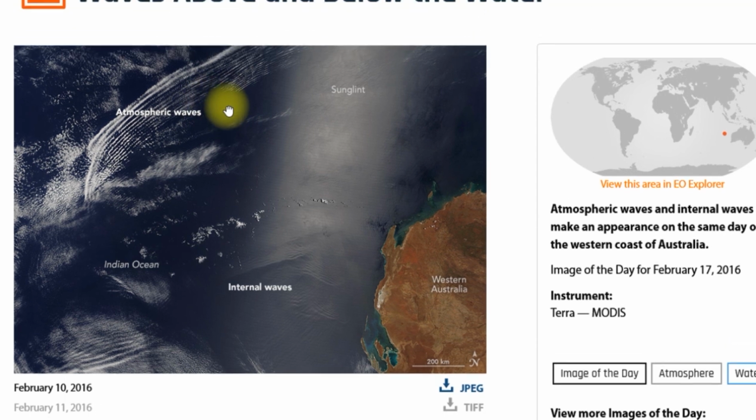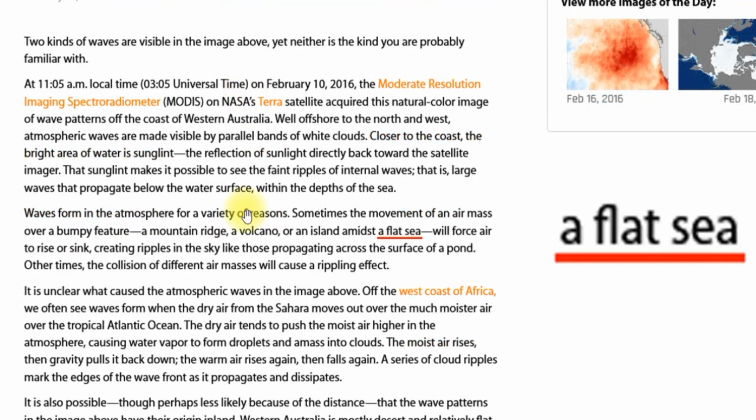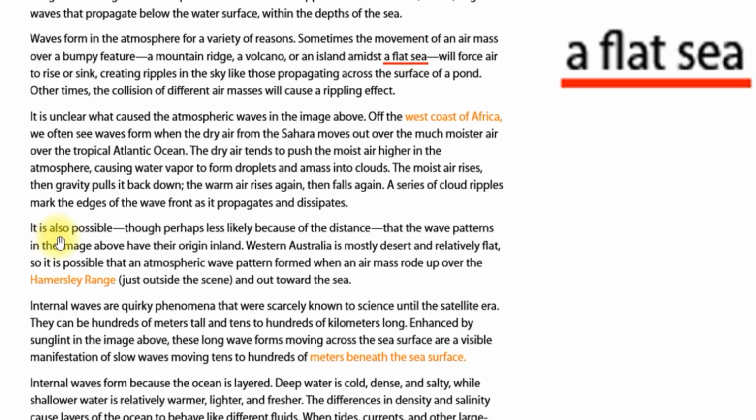What else looks like this? Oh yeah, chemtrails. Yeah, chemtrails looks a lot like this. Or HARP waves. Yeah, it does, because it causes something very similar to this. I see here, it is also possible, though perhaps less likely because of the distance, that the wave patterns in the image above have their origin inland.